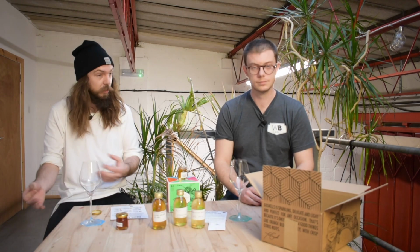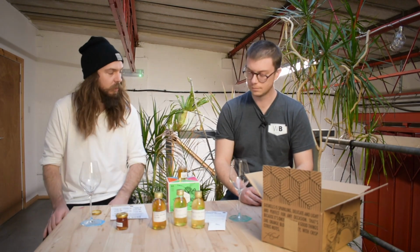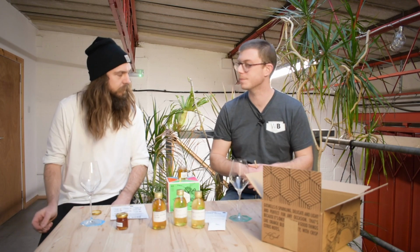So depending on where the bees have been foraging, the weather, the soil that's growing the flora, the different types of flora, you get a beautiful expression of the area it comes from. So this is a blossom honey, as we mentioned. It's a blend of different types of honey.